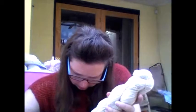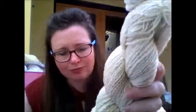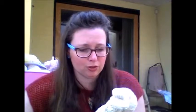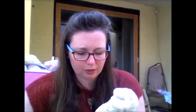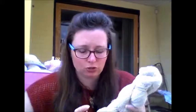Right. This one was labelled, there you go, as white Falkland. Now, that doesn't really tell me much, because Falkland is not a breed of sheep in itself. Falkland is the island that it comes from, the Falklands. Now, I think, if I'm right, the majority of the sheep that come from Falkland are Merino or Polworth, or some mixture of the two.